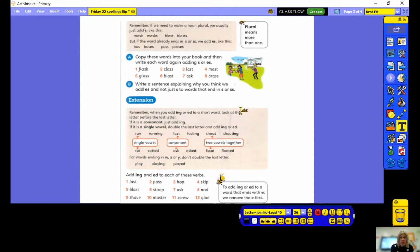And then an extra bit here, we'd like you to write a sentence explaining why you think that's the rule. There is a particular reason for it. I'll give you a clue. Say the words out loud and that might help you work out what that bit is.